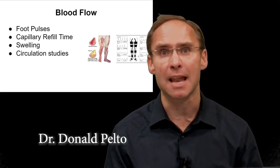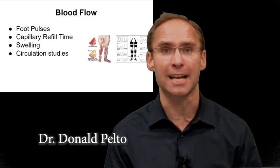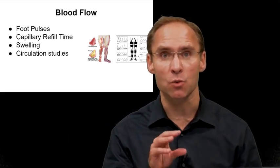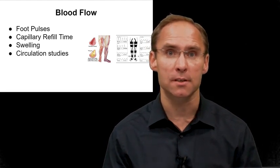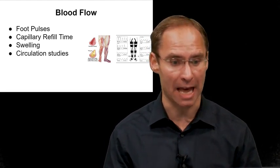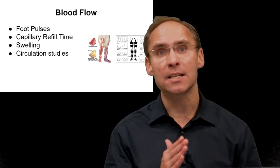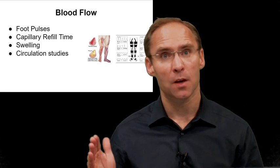One of those exams is an MRI of the arteries. It's called an MRA, and there are some other ones where they can send little catheters to evaluate the arteries in the foot or in the ankle and also in the lower leg. Blood flow is very important for people with diabetes, and it tends to get worse over time.